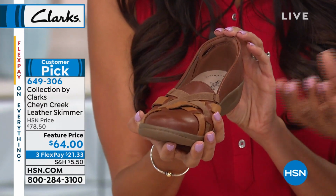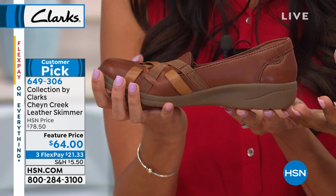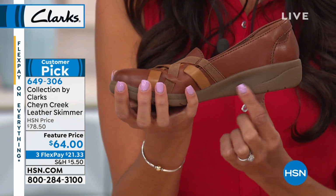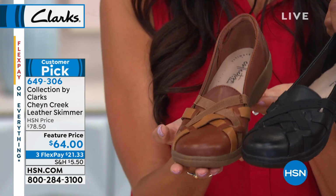I like that, and I too like the molded heel on this. Oh yeah, because you're up and off the ground, it's about 1/4 inch. So I like that. That's really, I think, so much gentler on your back and your heels. Right, it's nice to have a little lift if you're standing for long periods of time. That's going to be really nice and gentle. It's really cute. Let me show you the other colors.